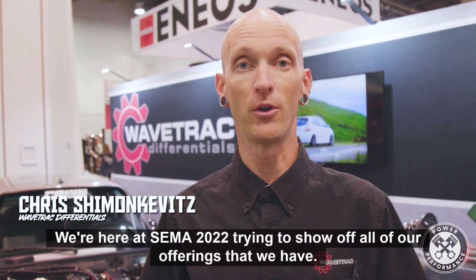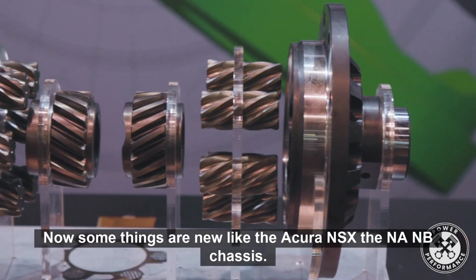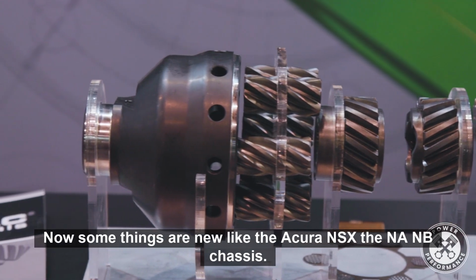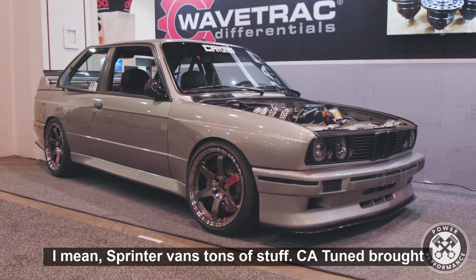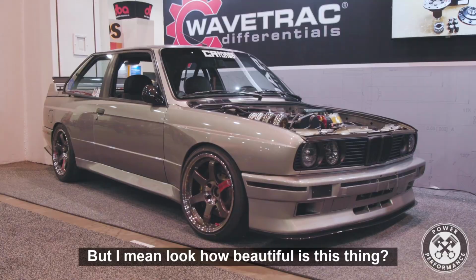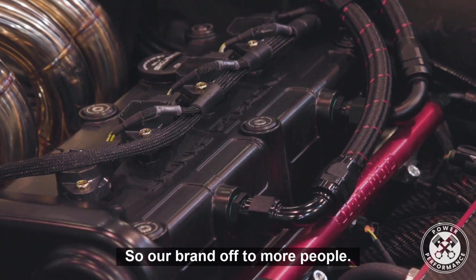Here at SEMA 2022, trying to show off all of our offerings that we have. We have 150 applications or more now. Some things are new, like the Acura NSX, the NA/NB chassis. We have Porsche front diffs, Sprinter vans, tons of stuff. CA Tune brought one of their cars out with a K24 swap. I know it's a bit controversial, but look how beautiful this thing is. And out here just enjoying the show and trying to show our brand off to more people.